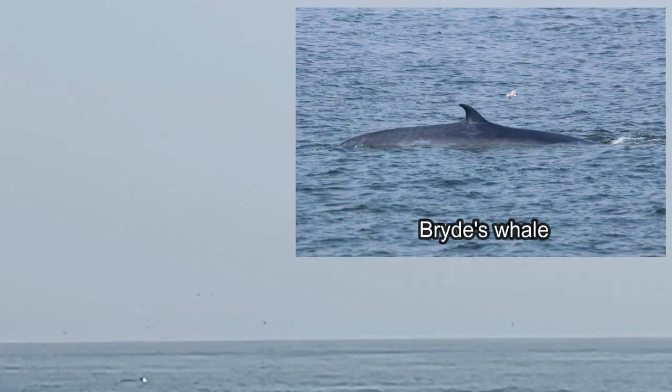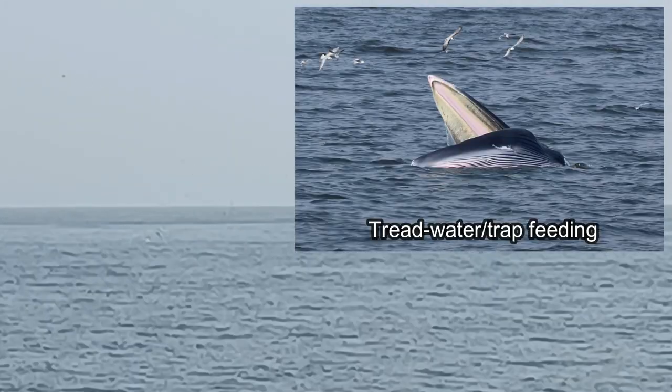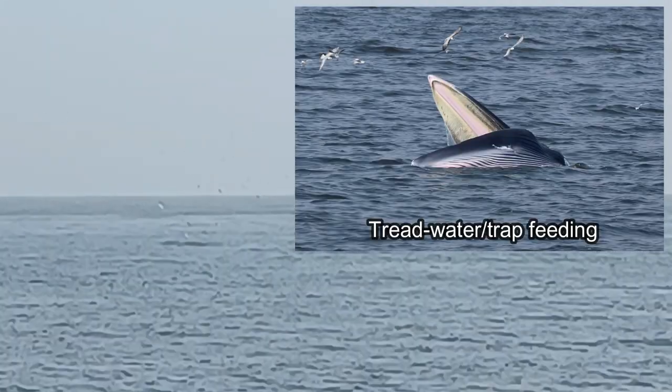Bryde's whales are named after Johan Bryde, a Norwegian who built the first whaling stations in South Africa in the early 20th century. Although small by whale standards, it is nevertheless a large marine creature and measures around 11 to 12 meters on average. Bryde's whales are usually seen alone or in pairs. They dive for about 5 to 15 minutes with a maximum dive duration of 20 minutes.